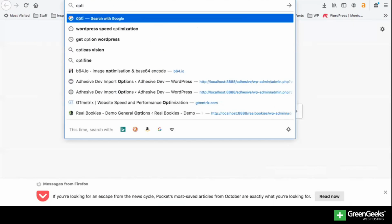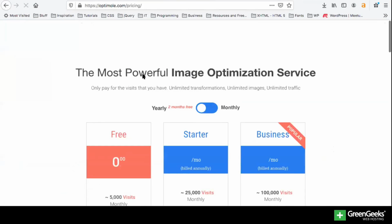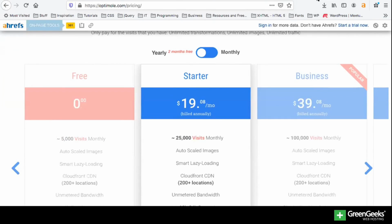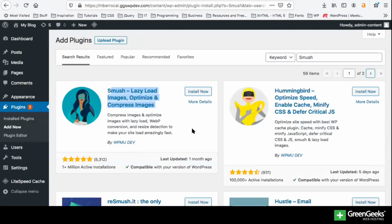If you go to optimal.com, it's not a free plugin, but it has a free version, but it limits the amount of visits that you can actually do. So again, this is also a plugin that basically compresses images on the fly. Whenever you upload it, it's going to do that stuff behind the scenes for you.